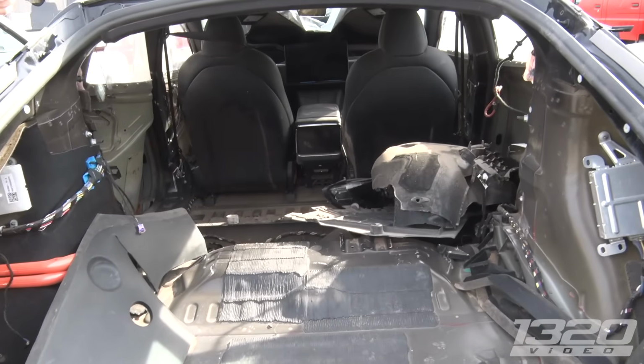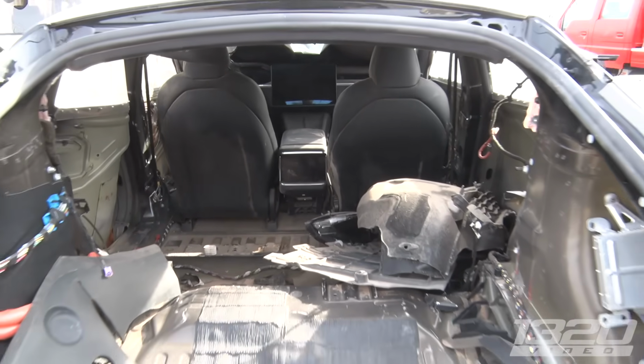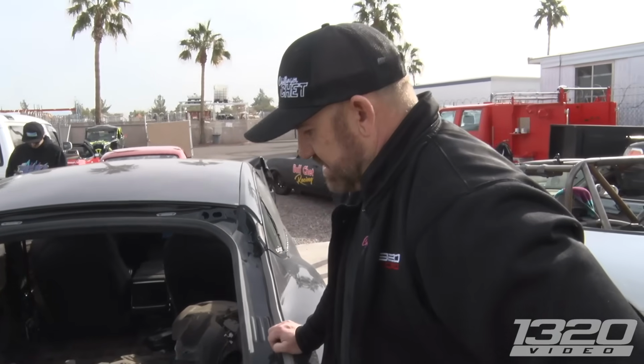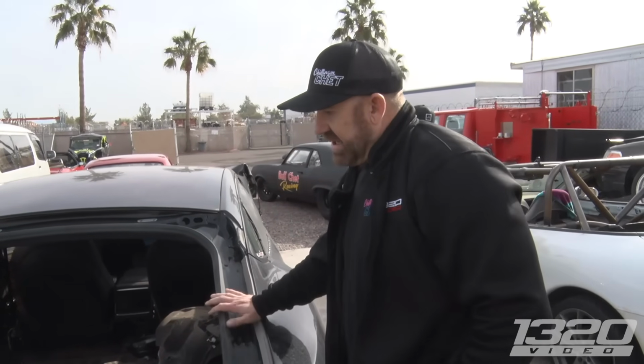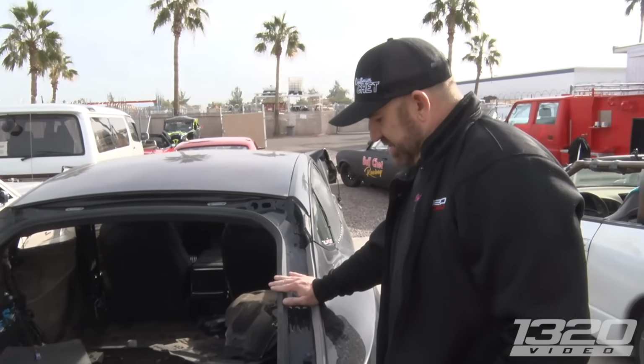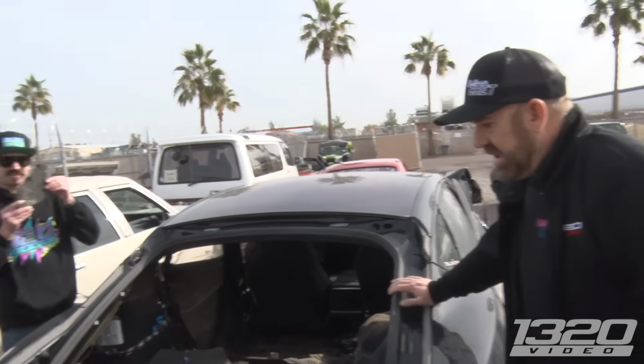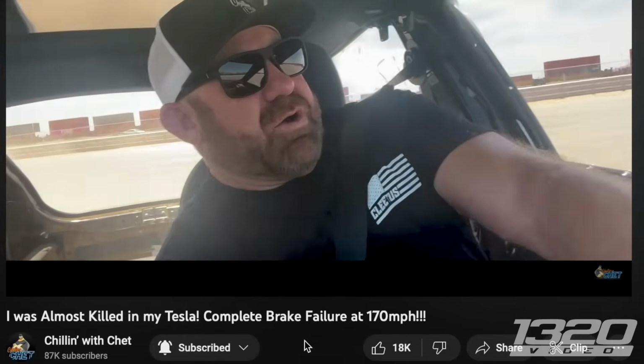So this is the race week Tesla right here. Yeah, and to let people know why it's in this position, I think a lot of people saw the video, but I did crash it. I hit 170 miles an hour, and the brakes failed, and Matt's got a piece of the brakes right there. Yeah, that's part of it right there. I hit a wall at about 100 miles an hour, a tire wall. What was the cause of that? The brakes failed on it. We'll just leave it at that.